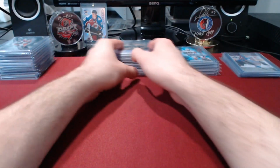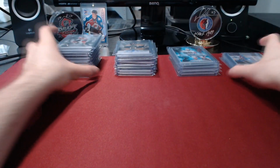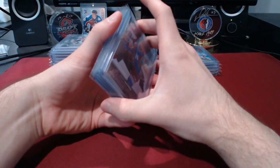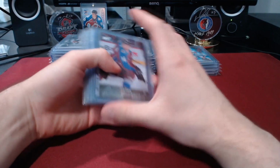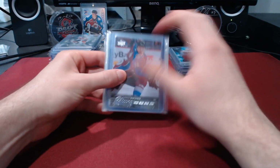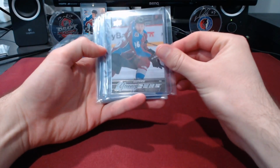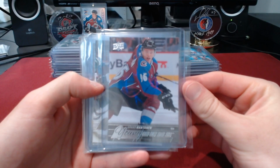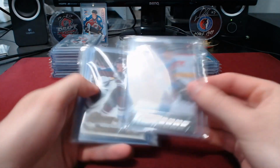All right, so next up, we're going to get into the Young Gun cards. I'm just going to move this stuff over. Now I have a little bit of room. The Young Gun cards that I picked up on eBay, some of these are investments, and some of these are for my personal collection. For those of you who've been around for some time, you know that I'm a huge Avalanche fan. So we're going to start things off with one card that's going in my personal collection, a Mikko Rantanen Young Gun. I actually already have one, but it's not in the greatest condition.